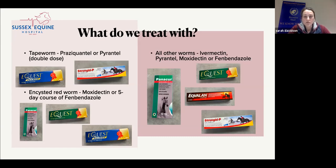Other worm species, on the other side, are largely susceptible to all wormers except for praziquantel. So this means if you dose for tapeworm with pyrantel or for redworm, you're likely treating for other worm species at the same time. And like Natasha said, this is why large strongyles are getting less common. If you used ivermectin last time, for instance, consider rotating between fenbendazole and pyrantel. That just means that the exposure to all of these drugs is varied. And then finally, bots, like Natasha said, are usually an incidental finding, but they are highly susceptible to ivermectin. So these will be eradicated if and when your horse is treated for other intestinal parasites.